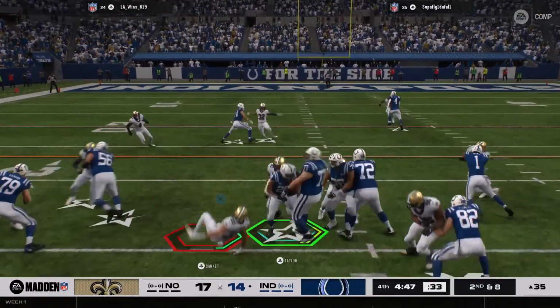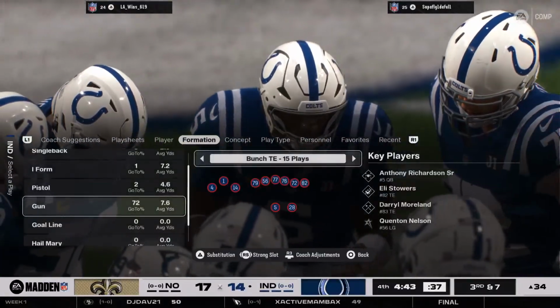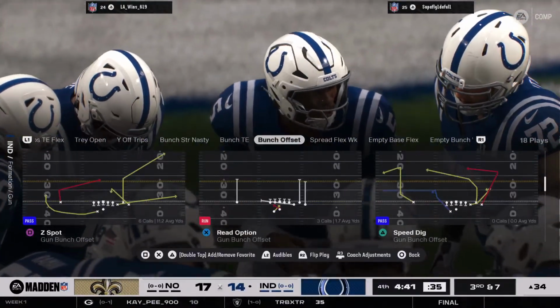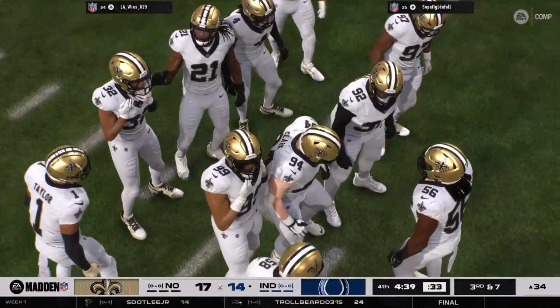2nd down carry for Taylor. Well, he had to power through one tackle just to get back to the line that time. He's tackled at the 34-yard line. A gain of a yard brings up 3rd and 7.